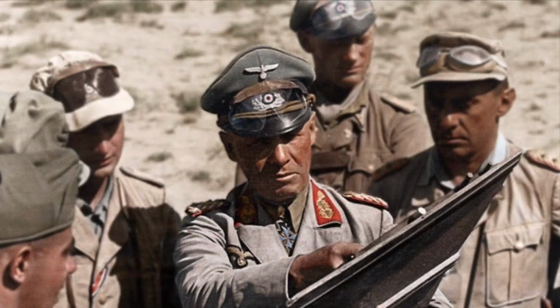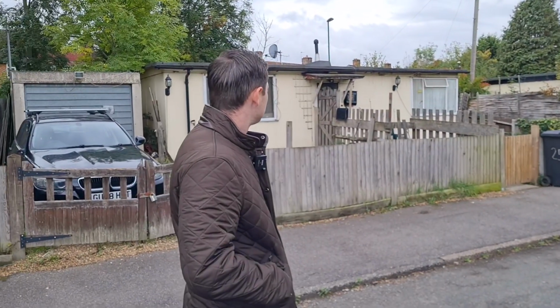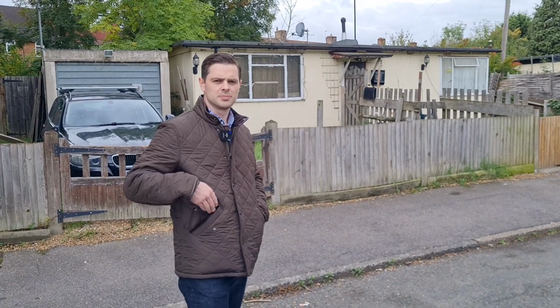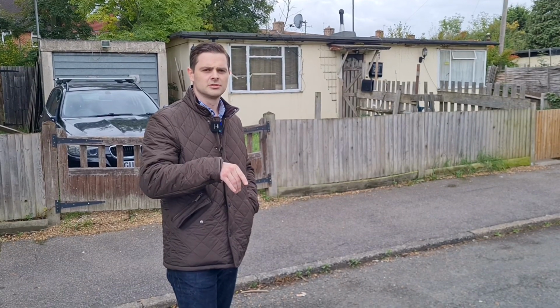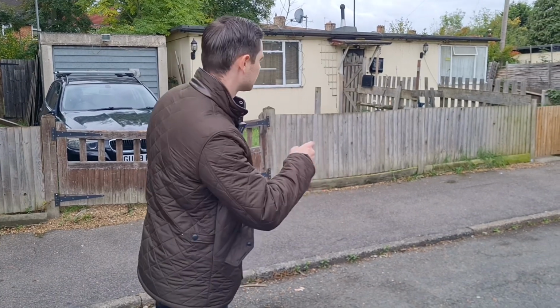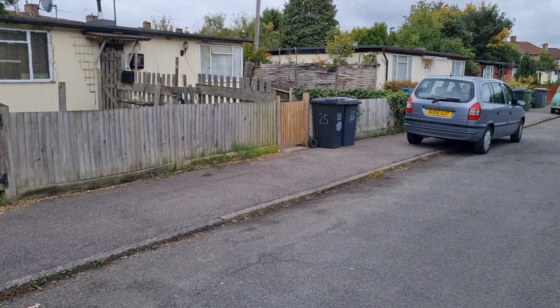During Rommel's campaign in Africa, in the Africa Corps, the people who were taken prisoner during that time, Italian and German prisoners, were actually used to build these homes directly after the war, allegedly for what we call today key worker types. But as you can see, they have their majesty still around them.